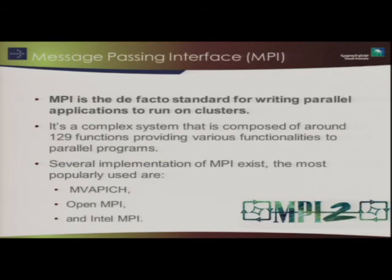In terms of the message passing interface, that's the layer that makes the high-performance computing communicate between these 2 nodes, or between the many nodes that we have in the clustering. And again, it's an open source, so we are not paying anything in that layer.